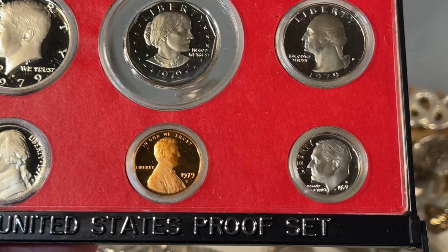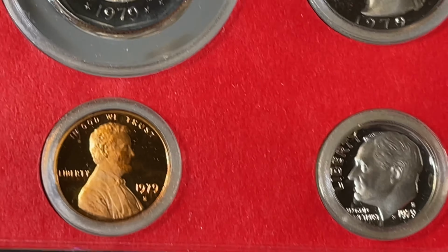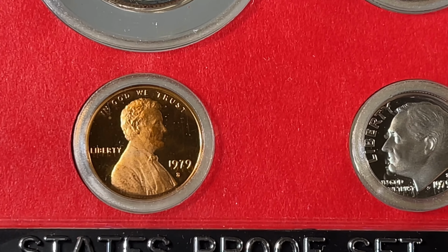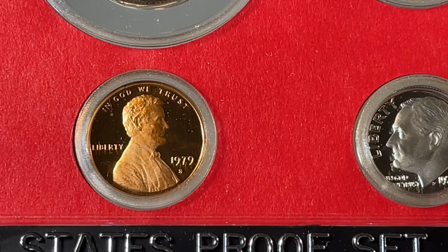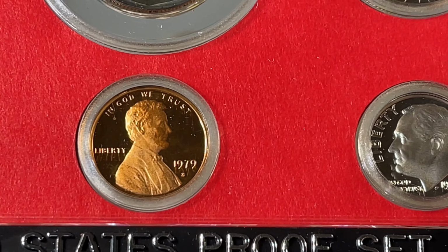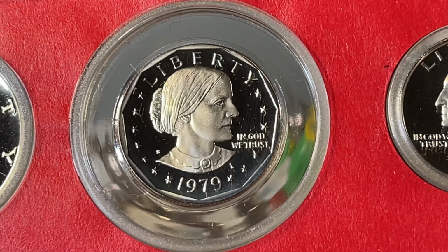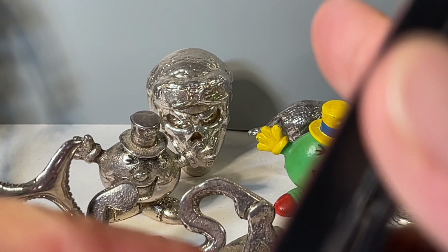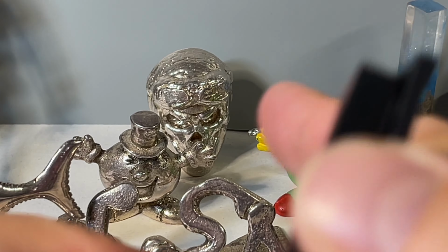That's pretty cool. This is one where I think we're gonna have to go in with the microscope to do it justice. I don't want to make you sick by moving the coins around, but the difference is in the clarity of the S. And the big draw is really on the Susan B. Anthony dollar as far as the value goes. So let's take a closer look at the two different S mint marks. We'll get in with the microscope and we'll see what's up.